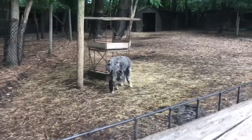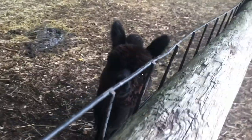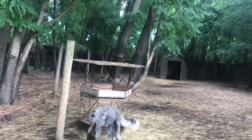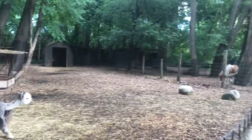What are these guys? Oh, I know what these are. Oh, hello, bud. Hello. What are these? These aren't llamas. What do you call these? Paca. I can't remember what you call these guys. Paca llamas. Is that what you're calling me? Is that what you are, a paca llama?